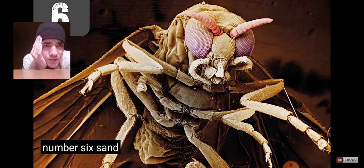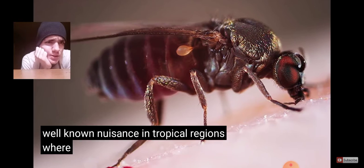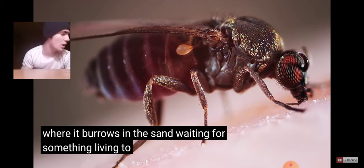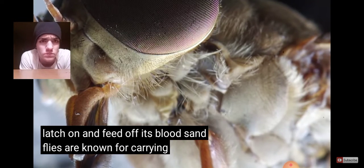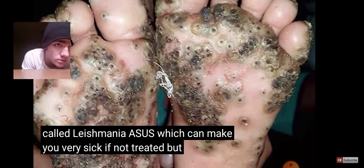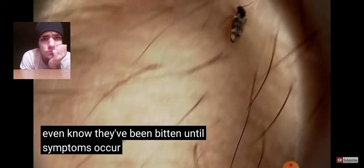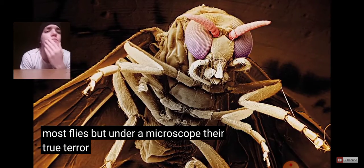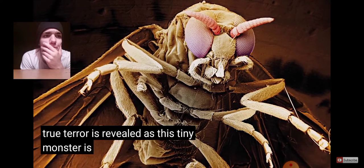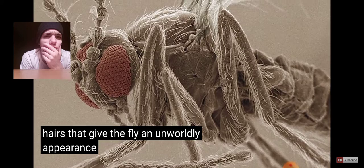Number 6. The sandfly is a well-known nuisance in tropical regions where it burrows in the sand, waiting for something living to come by so it can latch on and feed off its blood. Sandflies are known for carrying a parasite called leishmaniasis, which can make you very sick if not treated. But sandflies are so small, most people don't even know they've been bitten until symptoms occur. Up close, they look like most flies, but under a microscope, their true terror is revealed, as this tiny monster is covered in terrifying tiny hairs that give the fly an unworldly appearance.